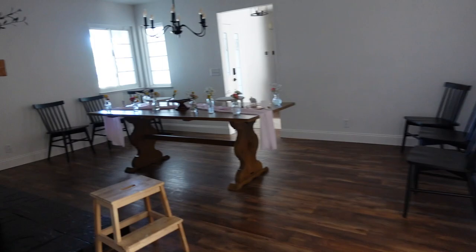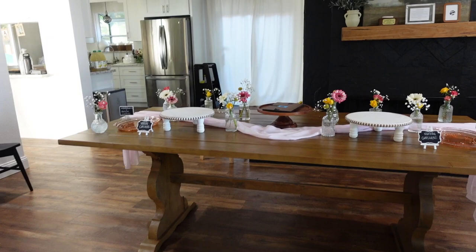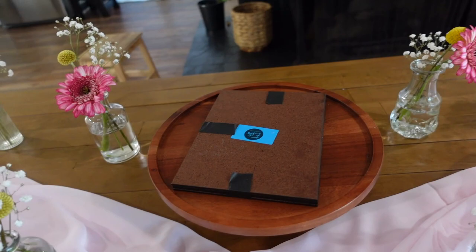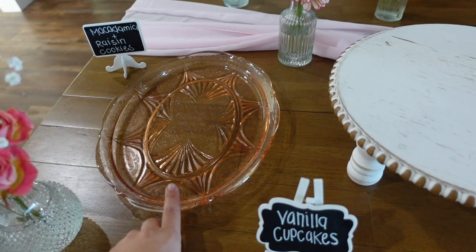And then over here is the dessert table. Let me turn on the light, there we go. Here's the little dessert table. My mom's picking up, I think, cupcakes right now as we speak. She's picking up the cupcakes and the cake. This is gonna be the little cake topper. And we just put more of the flower arrangements in here, and these I picked up from a little antique shop. I thought they were so pretty because it's a really pretty pink.